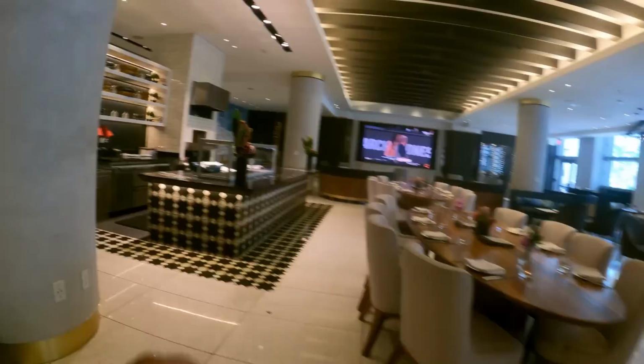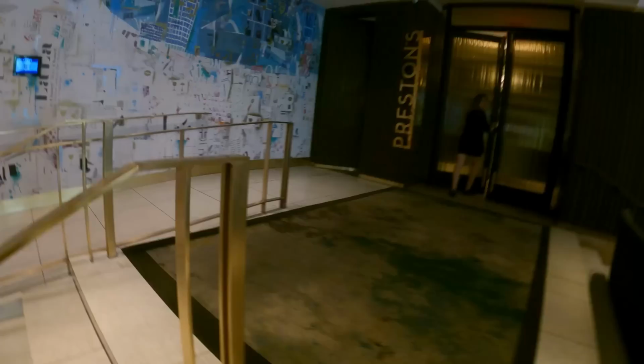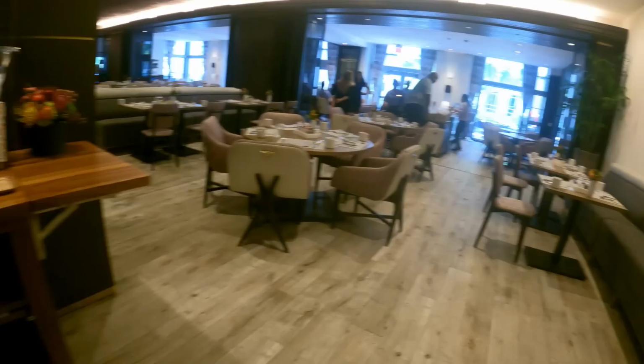You'll see they probably serve here, so this would be a restaurant where you can more than likely have breakfast. Maybe lunch and dinner as well, I would assume. It's a restaurant called Preston's. Again, this type of glass is very indicative of the styles, the colors. And this is really beautiful in here.